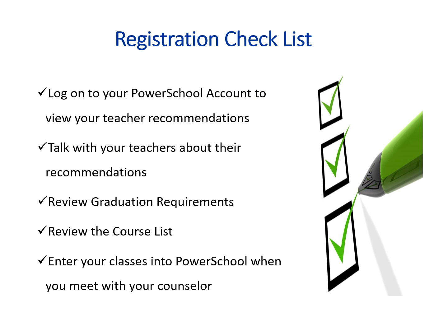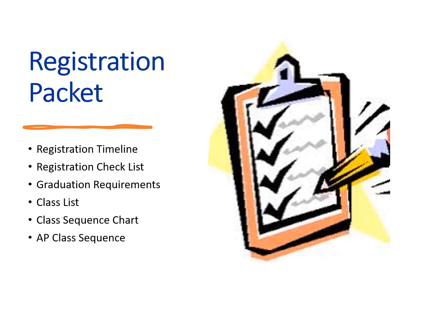Just a real quick on the checklist here. You're going to log into PowerSchool and look at your teacher recommendations. Talk with your teachers about their recommendations. You're going to look at graduation requirements. You're going to look at the course list. And then when you meet with your counselor, you're going to enter your classes into PowerSchool. Again, you will be able to start putting your classes in on the 19th during homeroom if you wish to. But before you leave the counselor room, room 3, when you meet with your counselor, you will have entered your classes into PowerSchool.